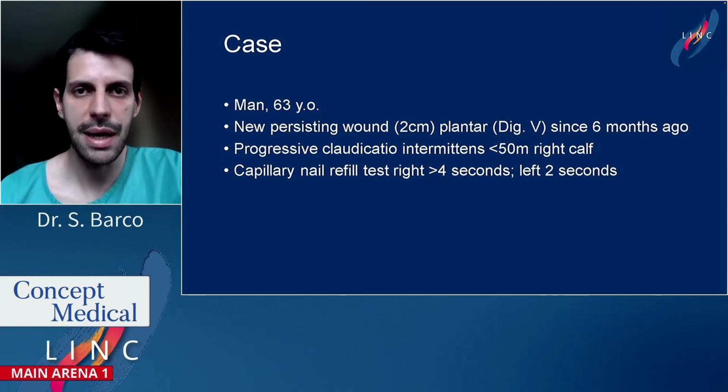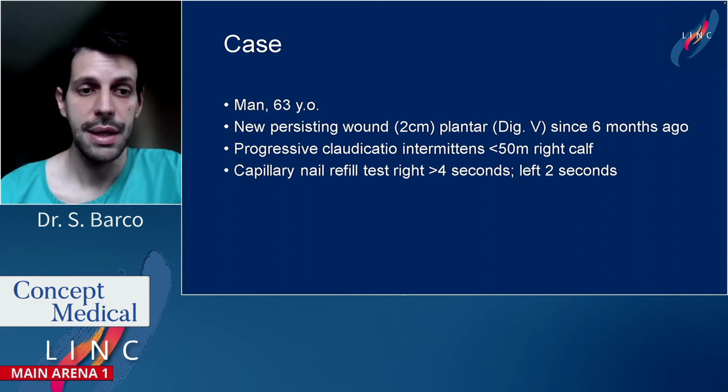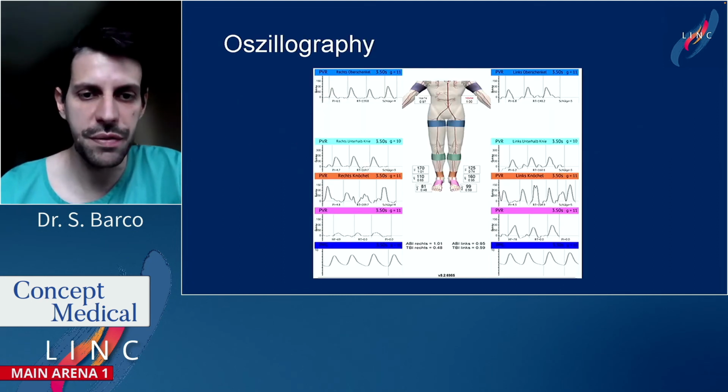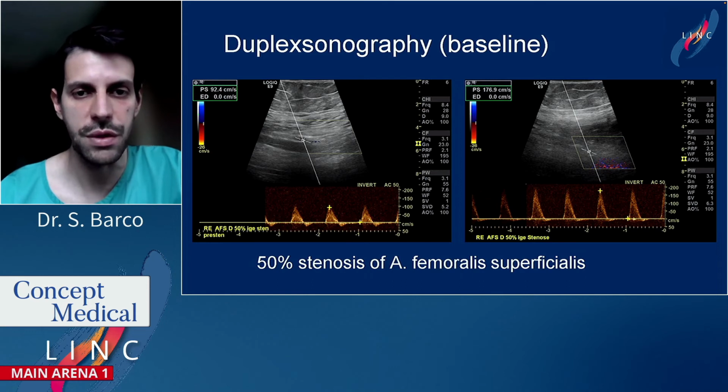Clinically, he also has signs of poor perfusion of the leg, with a capillary nail refill test of more than 4 seconds. This is the oscillography. You can see here the ABI is still normal, but the TBI is poor, particularly on the right side, and the curves indicate a hypoperfusion of the foot.